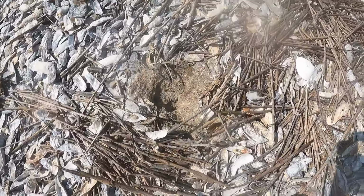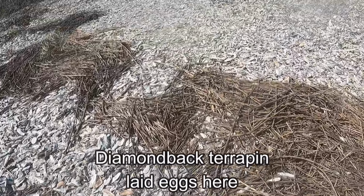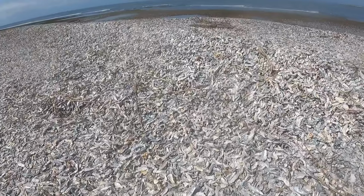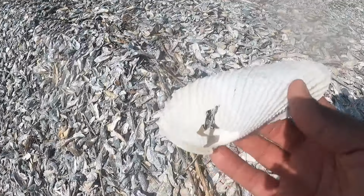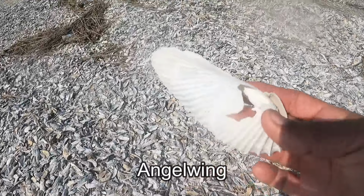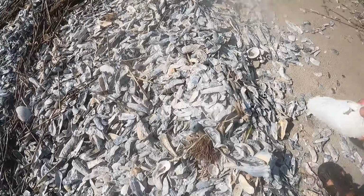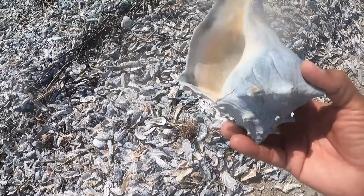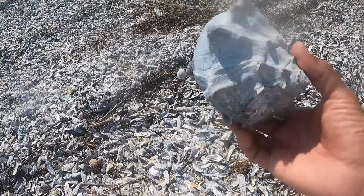So look at this hole here. That's where the diamondback terrapin either laid eggs or was trying to lay eggs. And then sometimes they prospect an area. If they don't think it's safe or good, they just leave and come back again and again. This area actually, at nighttime, has a lot of wild hogs and raccoons too. Sometimes it's nature, they come and dig the eggs out. You see how clean they are here? Look.